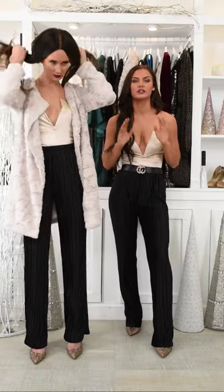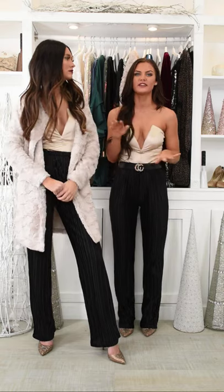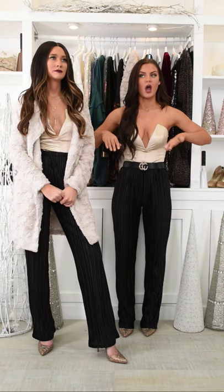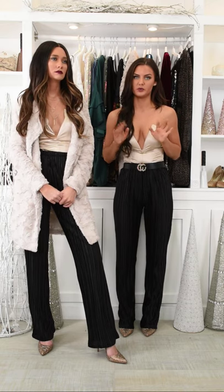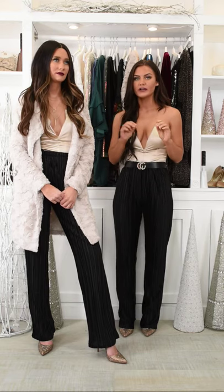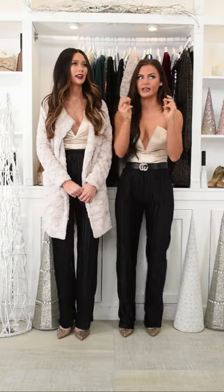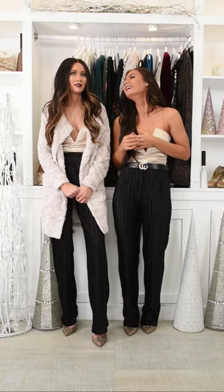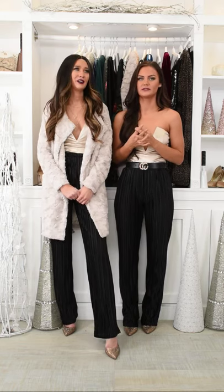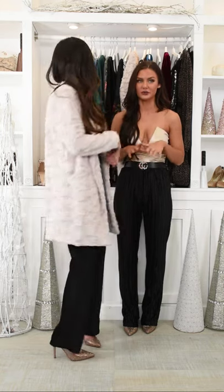But like I said, super scared to put this on. But I love it. I was not expecting to have any support in this. I was not expecting to stay in it or be comfortable or anything. But I am comfortable in this. It stays up so well for a bodysuit, and I'm wearing a size small, and the crotch is clasped, buttoned. It's buttoned, so it's long torso approved, which is amazing.